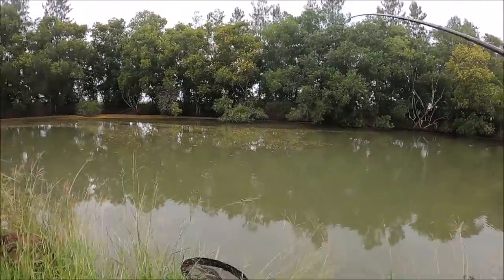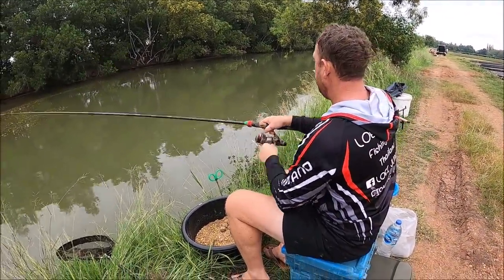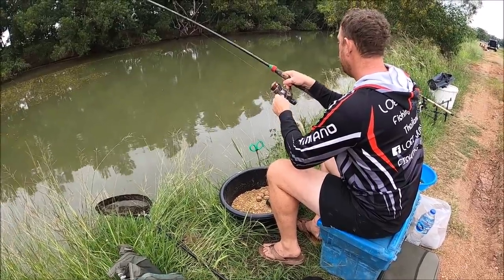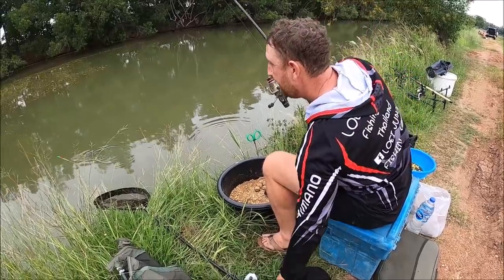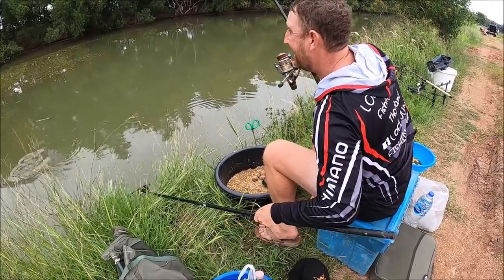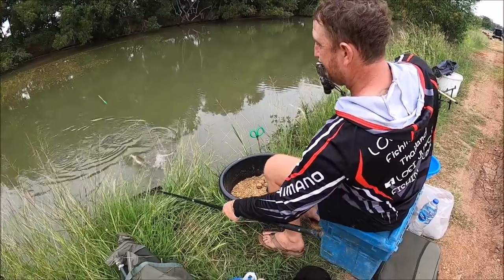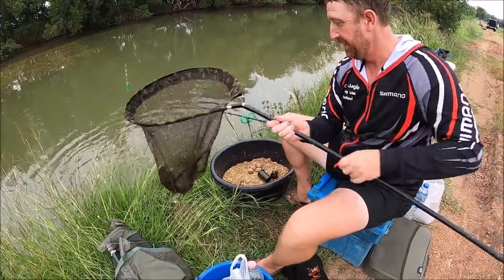Nice one. The waggler's just gone. Just picked him up here. That's solid. Oh no. What is it? I think it's another catfish. Solid that one, wasn't it? You took a bit of line. It is. Oh, bigger one. Nice one. They're going in the net all right, do they?